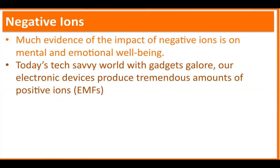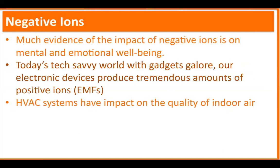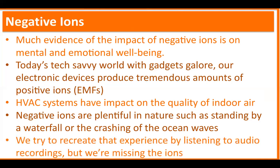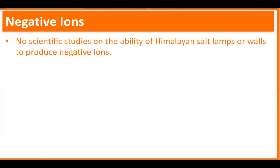Now, we all know that we have ions around us. There's a lot of electromagnetic frequencies, our HVAC systems, and the quality of the air around. And there's negative ions around in nature, by the ocean, by waterfalls and stuff. And while we try to recreate that feeling of being around negative ions, it's very difficult to recreate that, especially coming from heating up Himalayan salt. And there's been absolutely no scientific studies on that being able to produce negative ions.